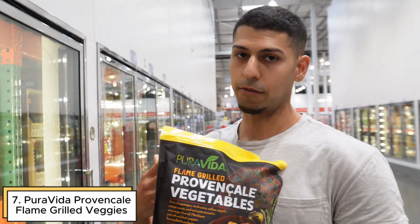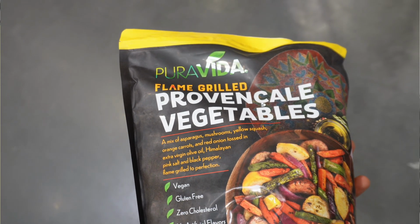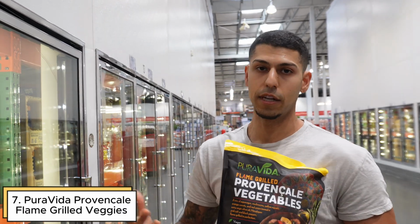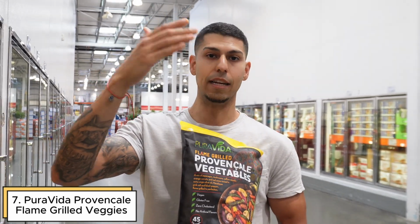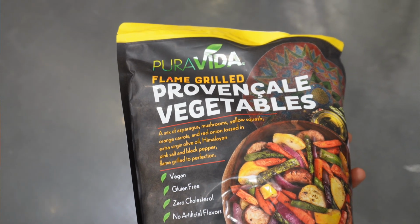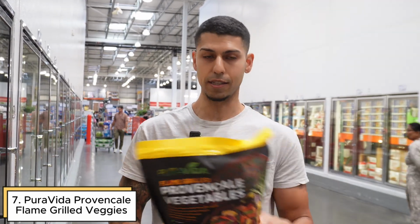So next awesome item here, if we're picking a vegetable, I usually go with frozen because frozen tends to last longer in your freezer, preserve more of its nutrients. You're gonna get more in one versus just individually picking each one out, and then it's gonna just spoil quicker. But Pure Vita has one of their newer ones here. It's the flame grilled veggies, perfect for chicken fajitas, any type of chicken tenderloins, or ground chicken that's leaner, so anything like 90% or higher. This is a mix of asparagus, mushrooms, yellow squash, orange carrots, red onions, usually tossed in extra virgin olive oil, versus just grabbing each individual one, and just throwing that in your stir fries is just easier for you.